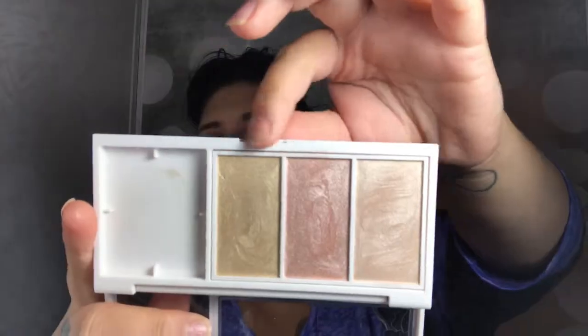All right, and lastly for my hits, it is the Flower Beauty Highlighting Palette. Now, I got mine in Shimmer and Strobe. Is there more than one? I guess not. I don't know. But it's this one. I don't use this brush, so. But these shades are absolutely beautiful on the skin.